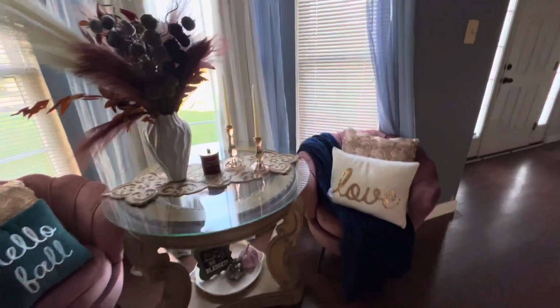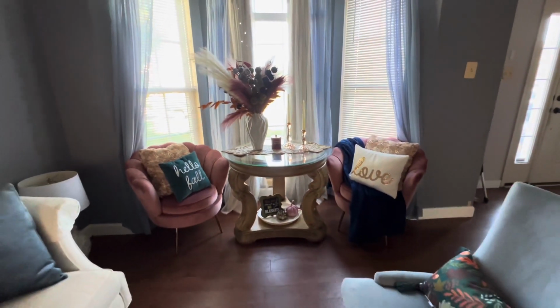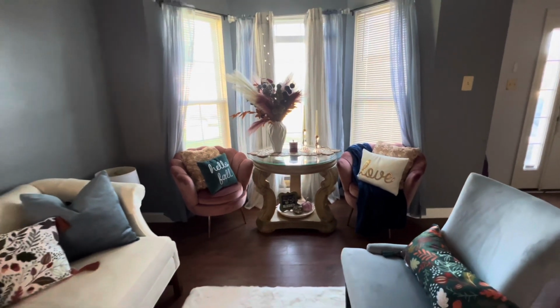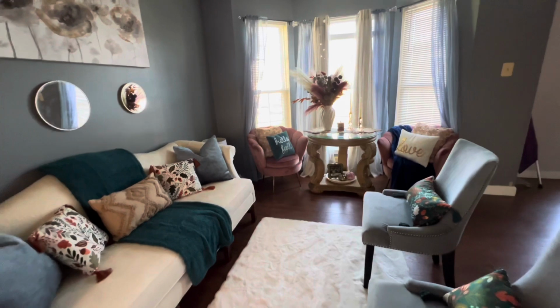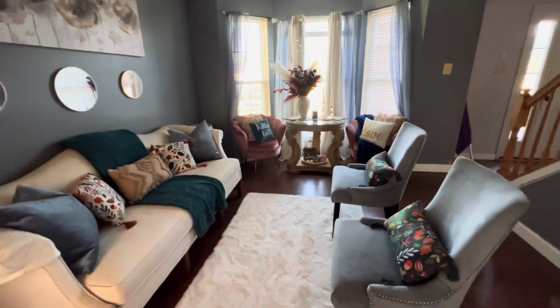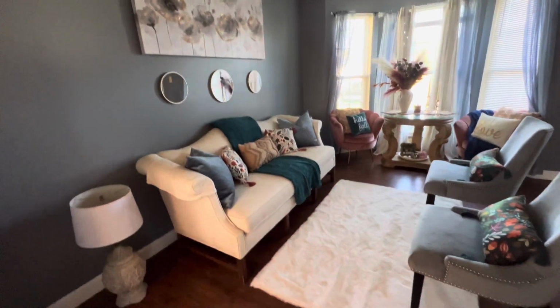I can't remember where I got the rug from. I do know that I'm planning on switching it out. I want a bigger rug. So I'm still searching for one. Both of the throw blankets came from Target.